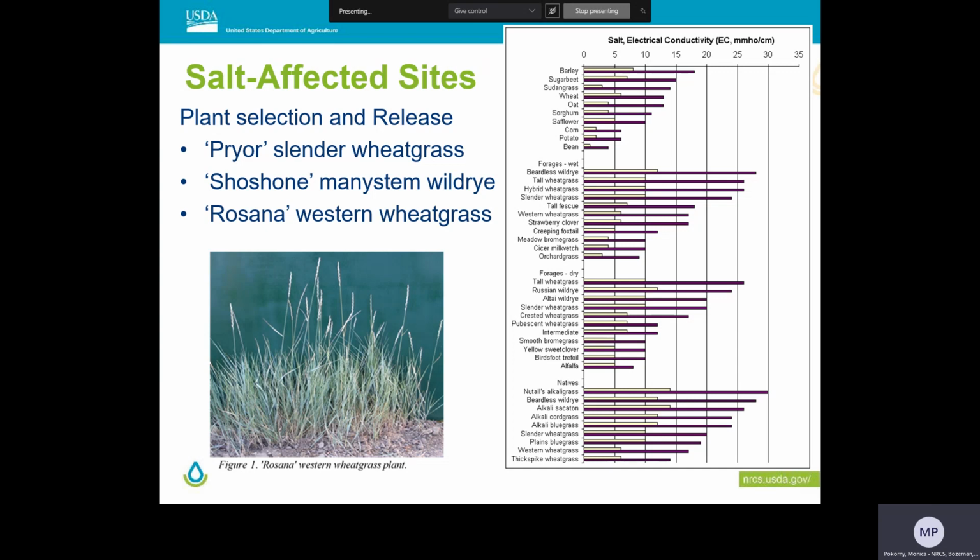And what's particularly valuable about this chart is that the yellow line is showing where a plant is going to be measurably impacted by saline soils, where the purple line or the red line is going to indicate where plant mortality is going to occur. So it'll help select species that are suitable for the range of salinity levels on a site.